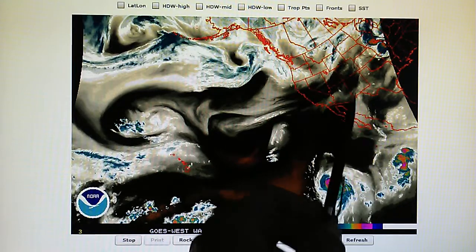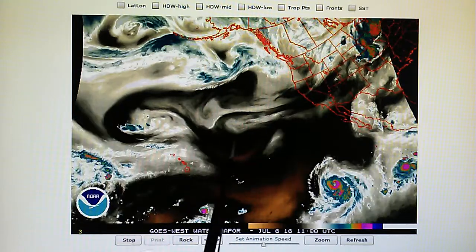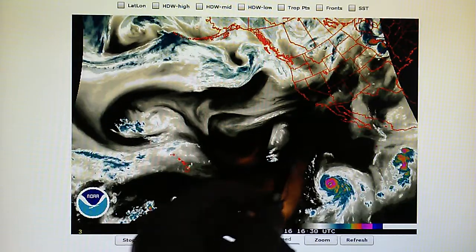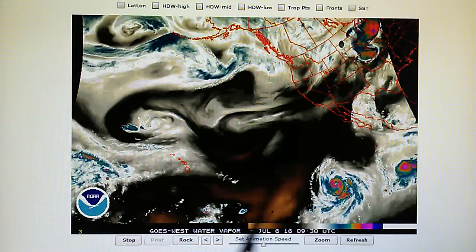So high pressure is building. We can see that as this system closes in on this upper level low. Things are going to change. We'll probably have some very hot weather to block everything that's generated between these two systems.